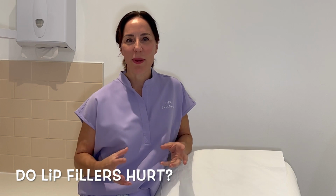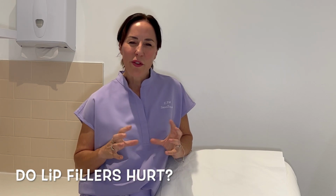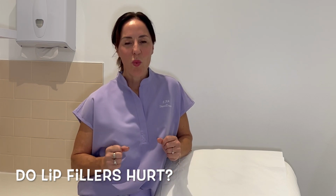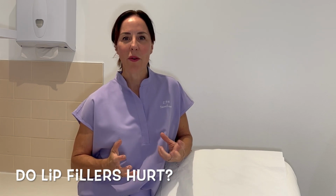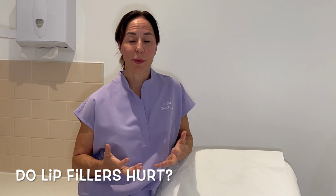They're made especially to be that way. So the lips are one of the more sensitive areas to treat. Having said that, we use a super strong numbing cream and we leave that on the lips for a sufficient amount of time in order to make the treatment feel as comfortable as possible.